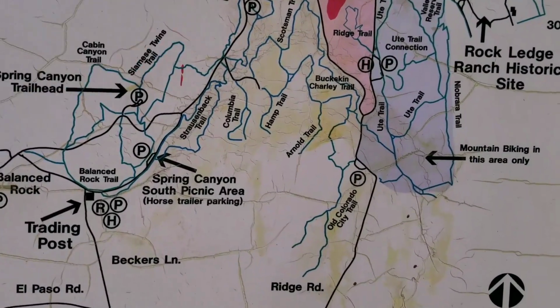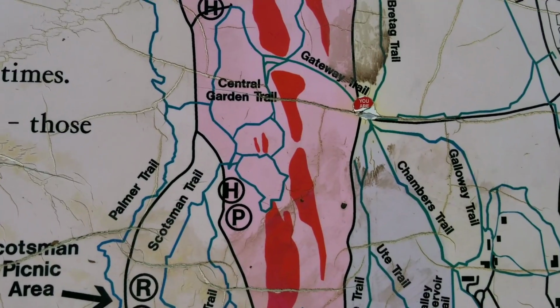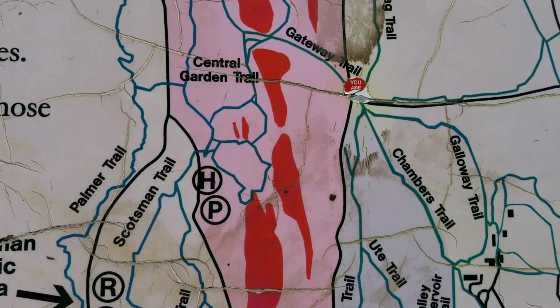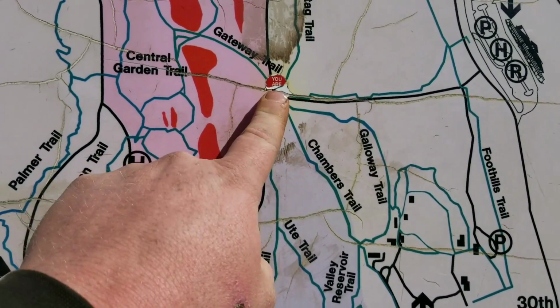So here's a park map. There are many of these all over the place out here. So this is all the central garden area, and all of those trails are mostly paved. And so we're right there.